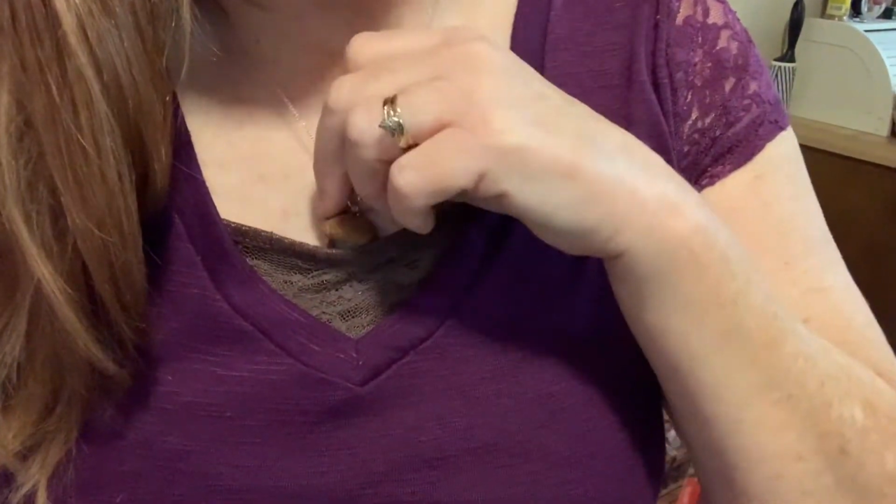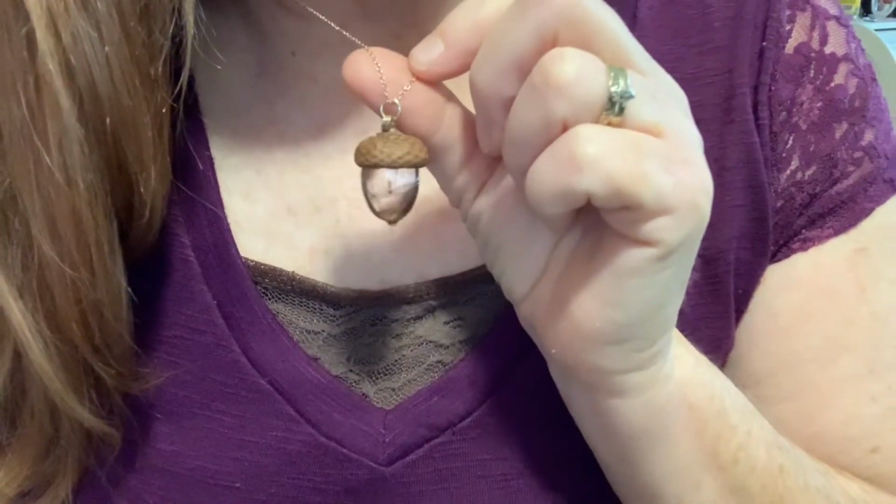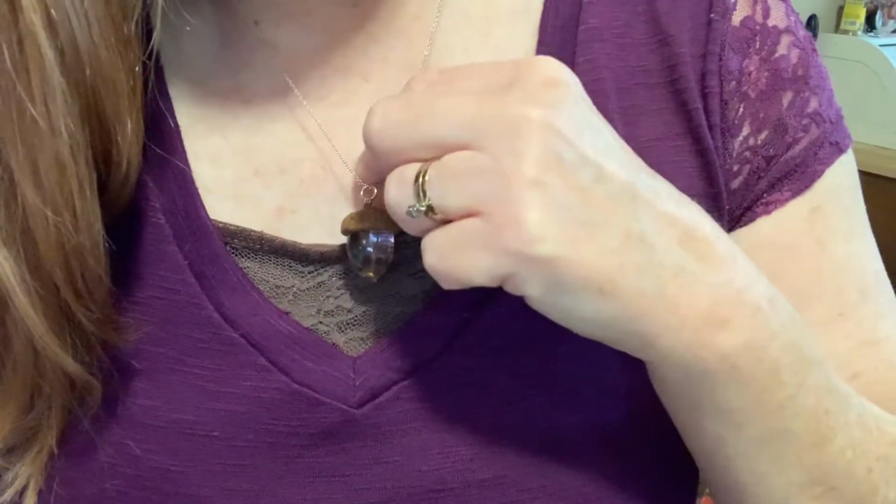Just wanted to show y'all too that my daughter Katie got me this acorn necklace for Mother's Day. I think she got it off of Etsy, but I really like it.